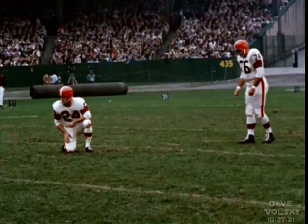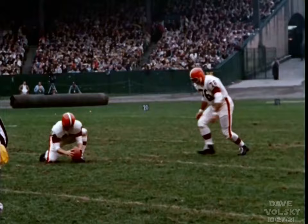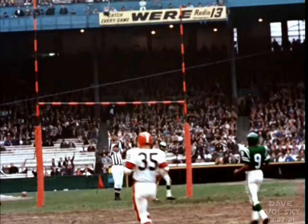49-yard attempt by Groza. Very slight angle from the left. The angle doesn't matter much this far out. There's the snap and the kick. It is far enough. It is good!